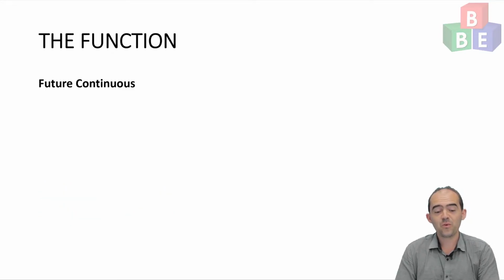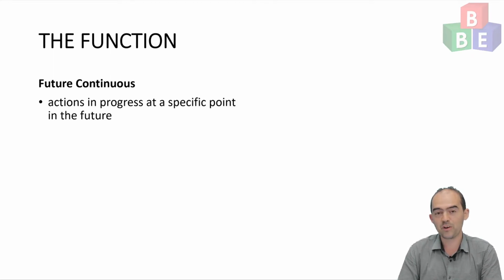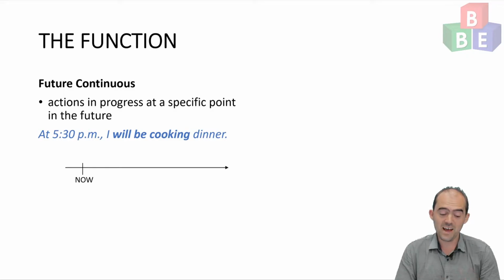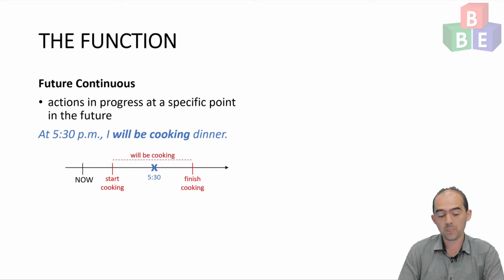Okay, so we use the future continuous to talk about actions in progress at a specific point in the future. For example, at 5:30 p.m., I will be cooking dinner. This means that now I am not cooking dinner, but later I will start cooking, and then I will finish cooking. And at 5:30, in the middle of these two actions, I will be cooking.